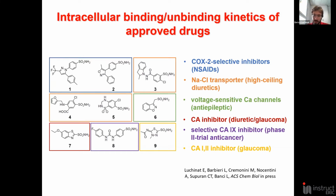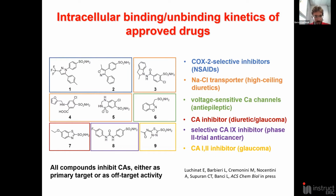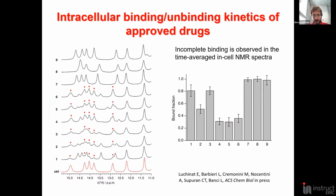So they are employed to treat glaucoma, and one of them is actually under trial as an anti-cancer drug because it inhibits the isoform of CA, which is involved in cancer. So these all inhibit CAs, they are known to do that in vitro, but none of them have the CA as a primary target. And then we found that when treating the cells with high dose of these compounds, some of them showed complete binding, like the previous study, and some others showed incomplete binding.